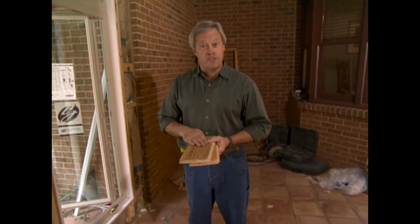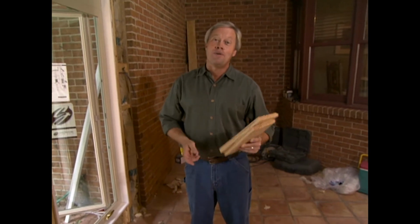Homeowners are trying to decide on whether or not they want to leave a natural finish or maybe a little pickling or maybe even some stain. So we'll find out what they've decided and start the installation of this right after this.